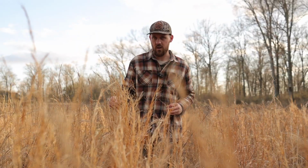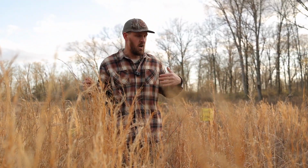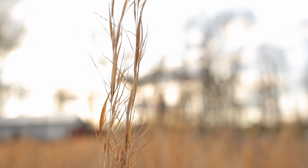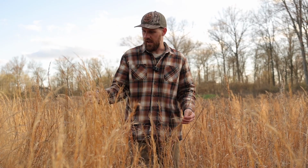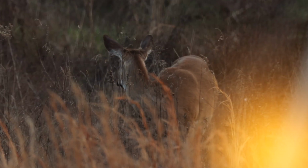All right, this is one of my favorite native grasses. This is another warm season grass. This is called broom sedge. This whole area right here used to be lawn. All I did was kill the lawn, killed it really well to make sure none of that lawn grass would make it through, and then gave this area time. And this was a pretty dry spot, and this native grass just blew up from the seed bank, and it offers super good cover. I get deer all the time kind of moving through here.